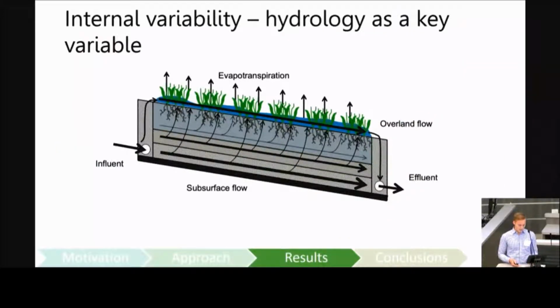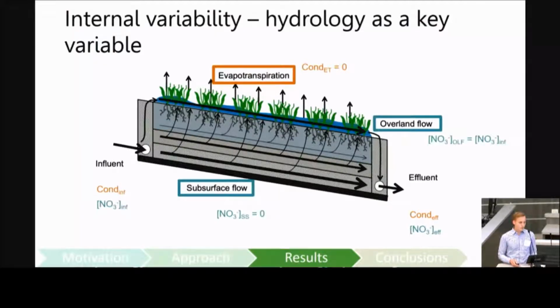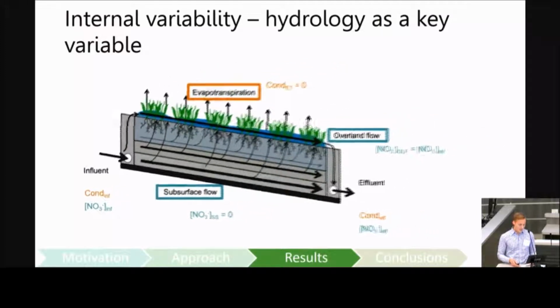So what we found with this approach is that a large part of this internal variability in water quality is related directly to hydrology. We've characterized hydrology by tracking certain water chemistry parameters like conductivity to calculate evapotranspiration rates and nitrate concentrations, which we've used to calculate the relative internal flow rates, like overland flow and subsurface flow. We found significant subsurface removal of contaminants using pore water sampling, and also we've shown that there's a strong link between contaminant removal and subsurface flow rates.